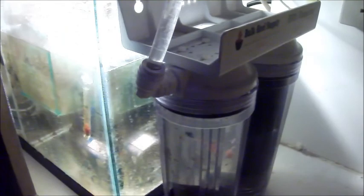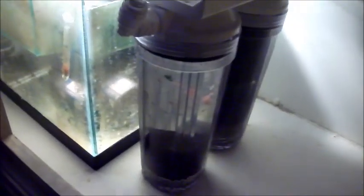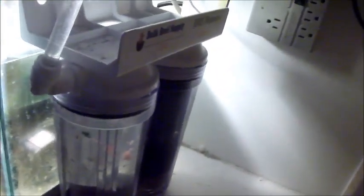I also still have my DRS 2-stage media reactor. First one there has some GFO in it, the other one has carbon. And that's pretty much everything under the sun. The tank itself is a 20-gallon tank, and the top tank's a 90 display, so I figure I probably have about 100 gallons total water volume.